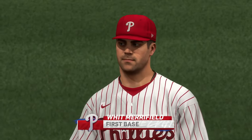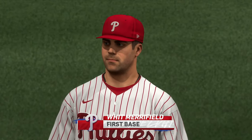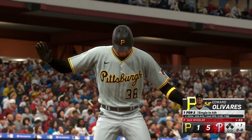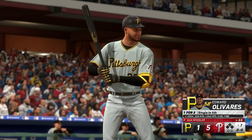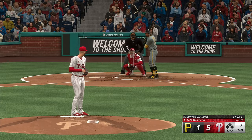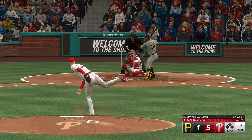So coming into the game now on defense, Whit Merrifield. He takes over as the new first baseman. So digging in, Edward Olivares, the right fielder. The Pirates in striking distance, but have some work to do. Boog, it starts with the leadoff man. I need a good at-bat out of him right here.